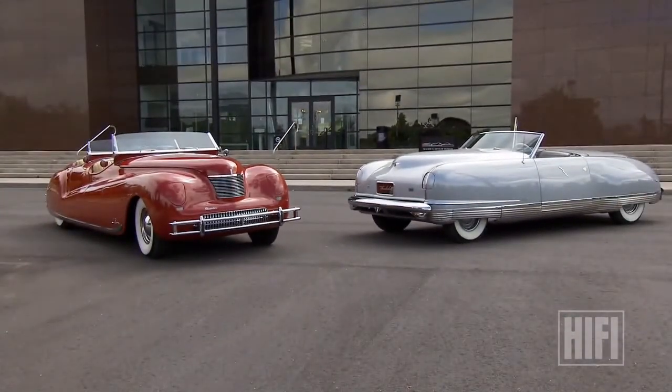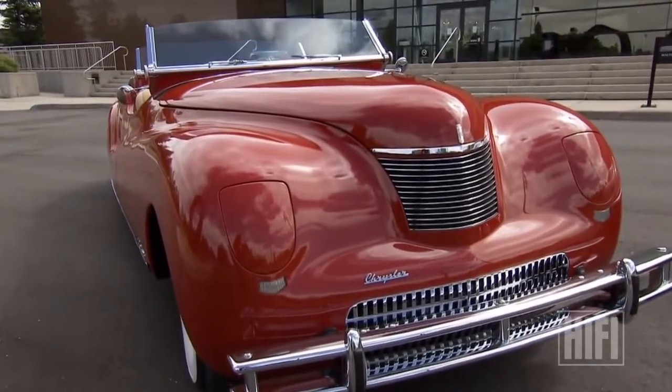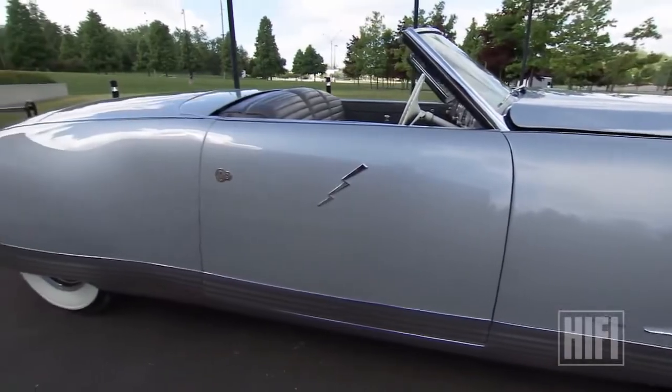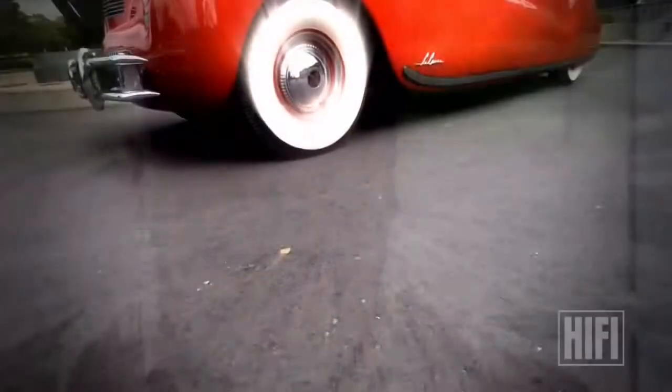I think that the Newport and Thunderbolt represent a real change in what was going on in the United States at the time and with design. Good times had kind of come back after the very dark times of the Depression. And companies were experimenting. They were doing things to liven things up, to make things brighter and more interesting.